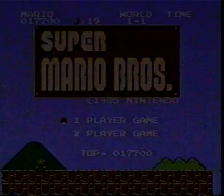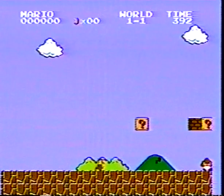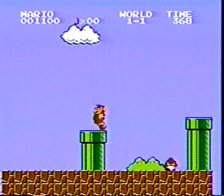This is the game Super Mario Brothers, played normally without the Advantage joystick. When Mario picks up a mushroom, he grows into Super Mario. Notice how he jumps over these green tubes and can continue through the game.